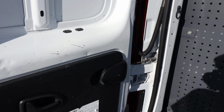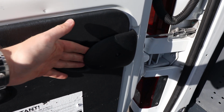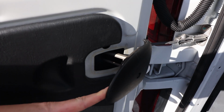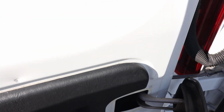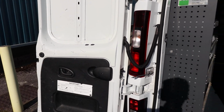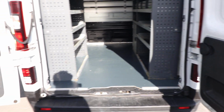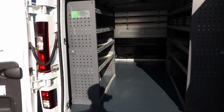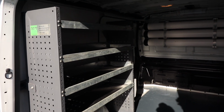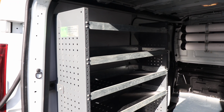If I open up the rear barn doors, then we can have a look at the load area. When you open up the rear barn doors on a Renault Trafic or Vauxhall Vivaro of this age, you've got this little handle just here. If you pull on that handle, you can then open the door right out to its 180-degree position. And you can do exactly the same with both rear barn doors, or alternatively, they will just lock in place there at 90 degrees. So then looking in the load area, we can now see that this is not standard and this has been added to.